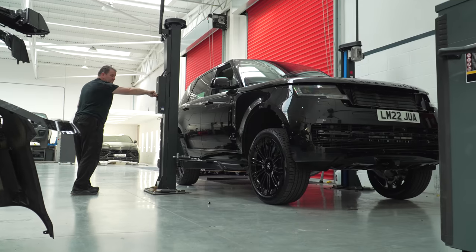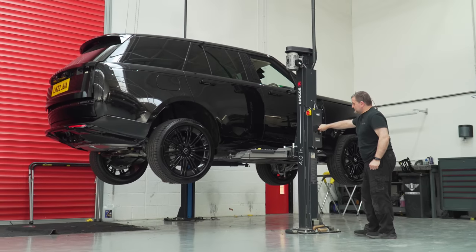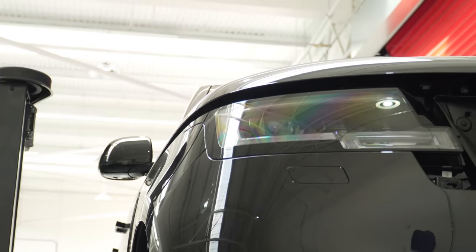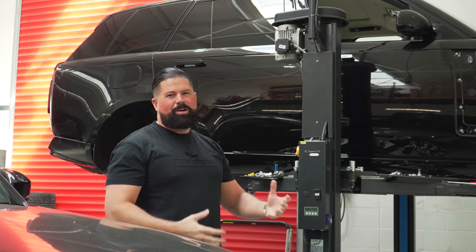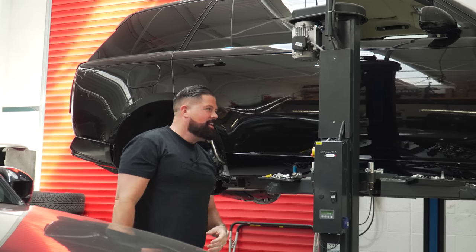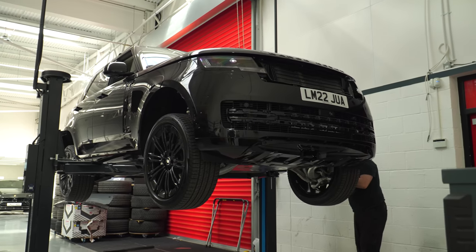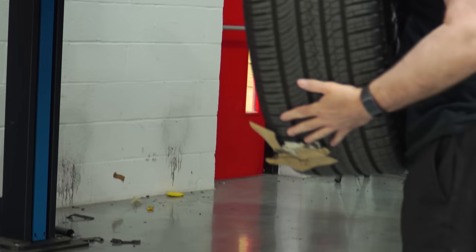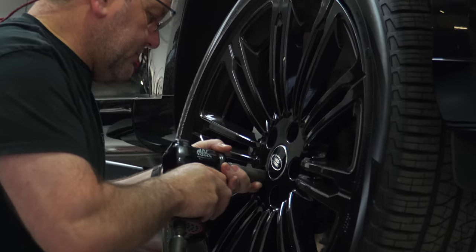Right, everyone, so we have got Yanni from Yiannimize's brand new 2022 full-size Range Rover here on the ramp. So it's coming for a few little bits. Obviously, we've got a kit coming for this shortly, in a few months or so. We're not rushing it. There's not many cars about yet, so we're taking our time with that. But he's coming in for wheels. He's having 24-inch alloys to replace the 23s. It's a big car. 24s will look just about right on it.